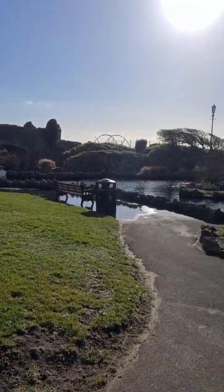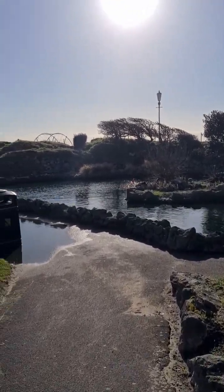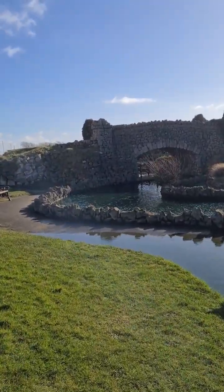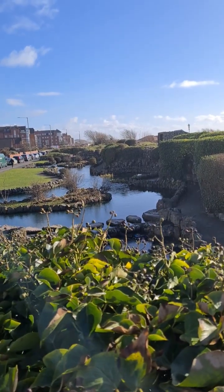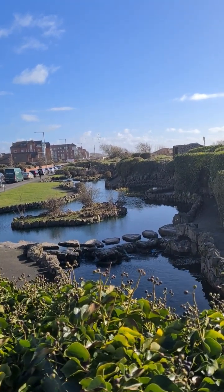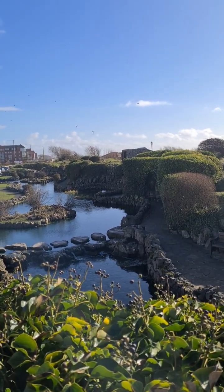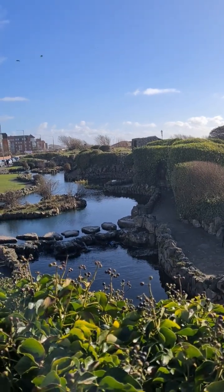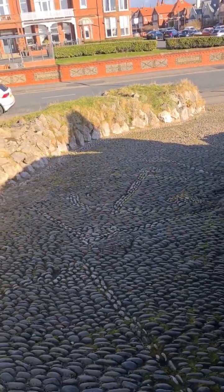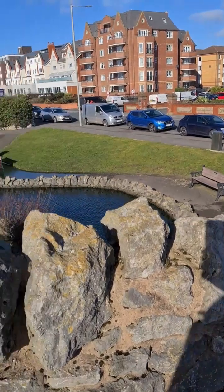And there we go, this is the start of the water gardens. And I want to take you onto that bridge. See you up there. Right, so we've come up onto the bridge, and these are the famous St Anne's Victorian water gardens. Some little paths, there's a waterfall, stepping stones that you can see in the foreground. This beautiful cobblestone bridge, and then taking you back over to the other side.